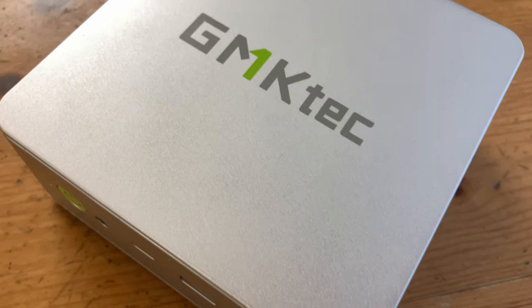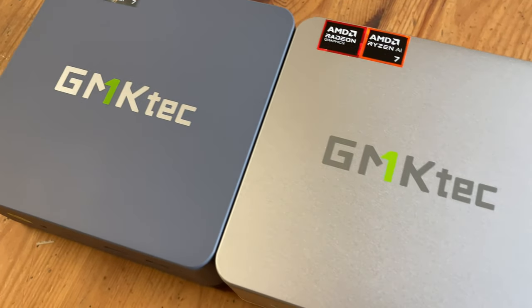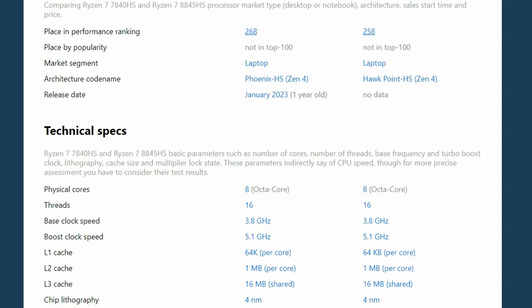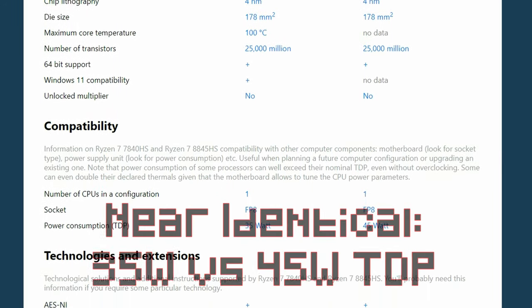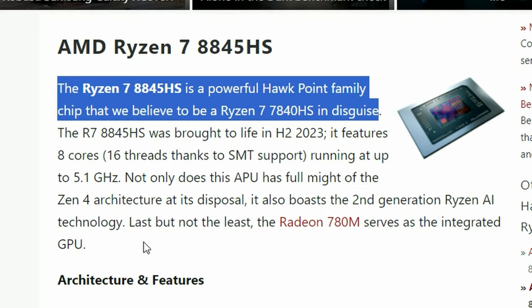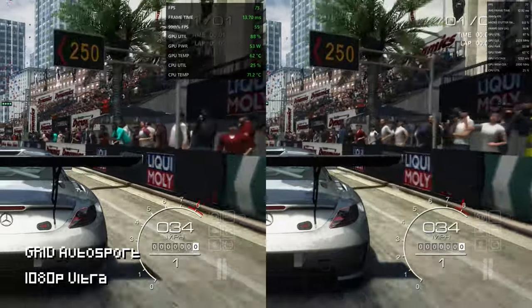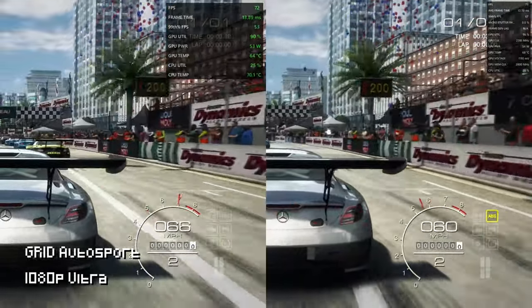So while this is a pretty decent PC, you might be wondering which we will choose between the K6 and the K8. If we take a look at the specifications of both CPUs, they're near identical, and the website NotebookCheck claims the 8845HS to be a 7840HS in disguise. While we do have lower benchmark scores than the previous units, they are still quite high, and the performance is matched in-game, albeit the K8 we have runs around 4 degrees warmer.